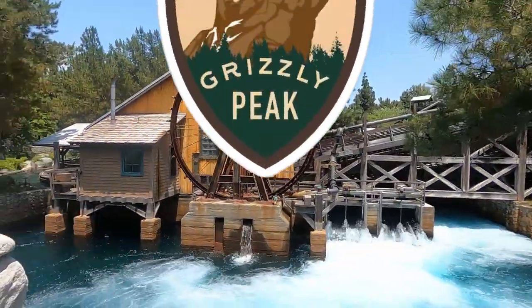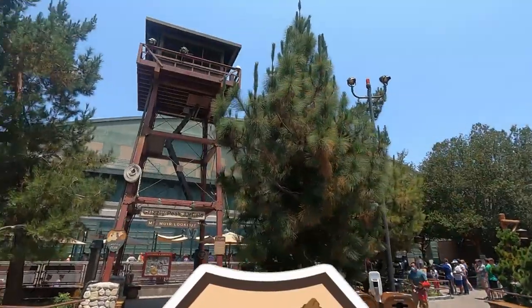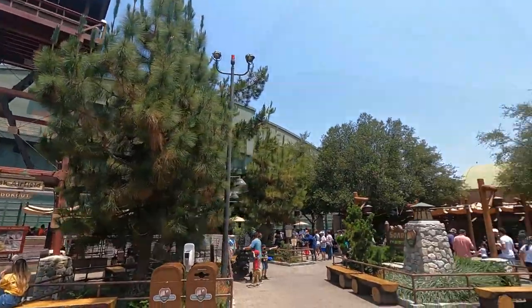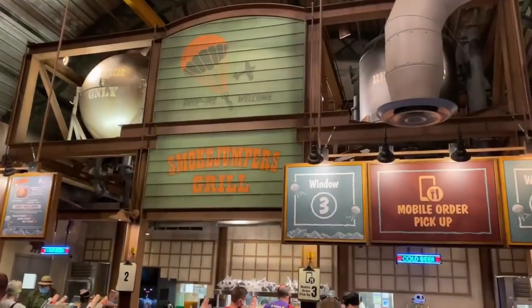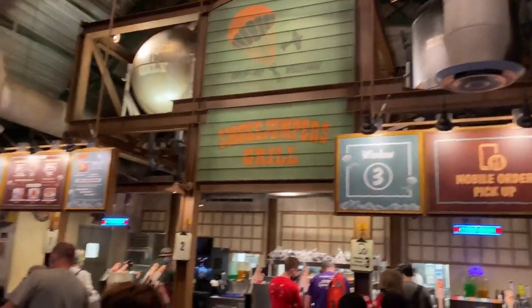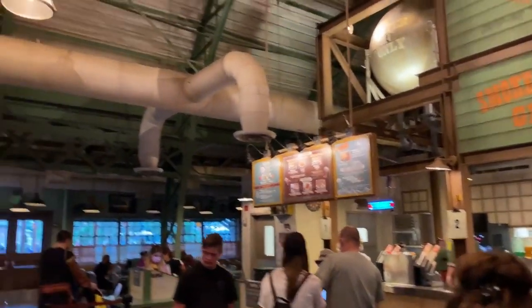The dining destination of Grizzly Peak and Grizzly Peak Airfield, which I still think of as Condor Flats, is the Smoke Jumpers Grill. We always have a great meal here. It's a go-to of ours. And the theming of the place is really well done. There's lots of details that you don't expect in every little corner.